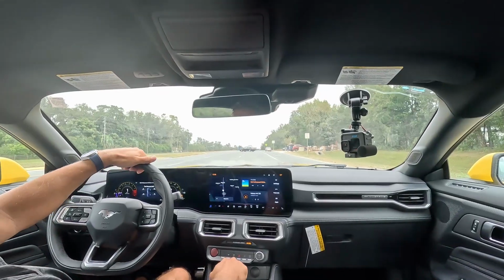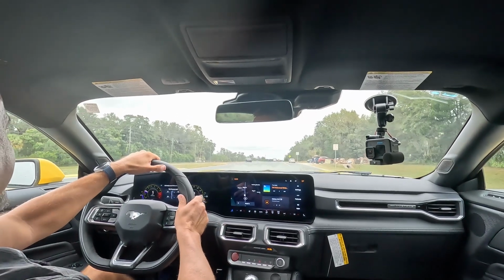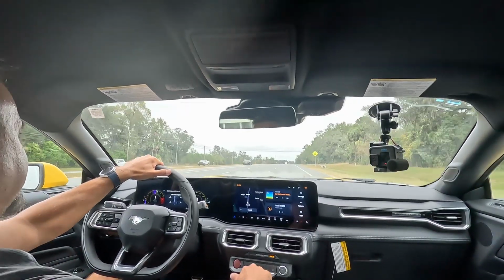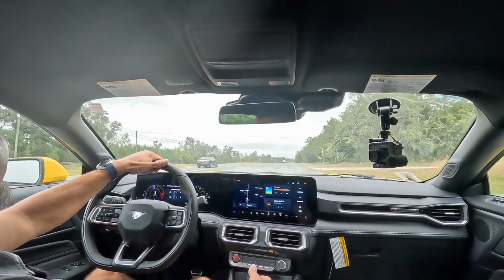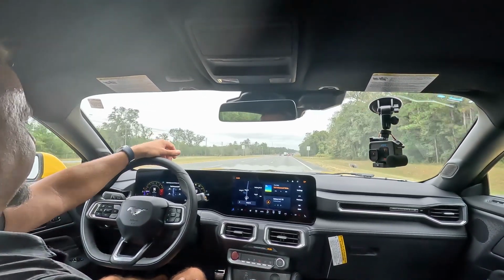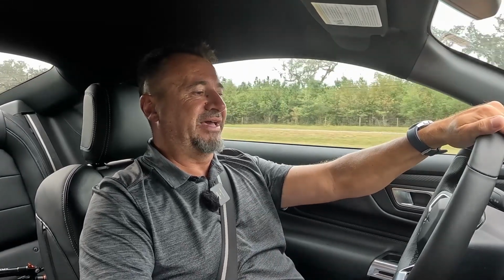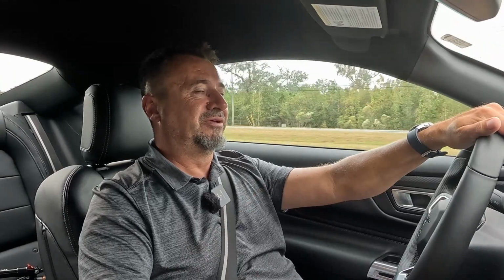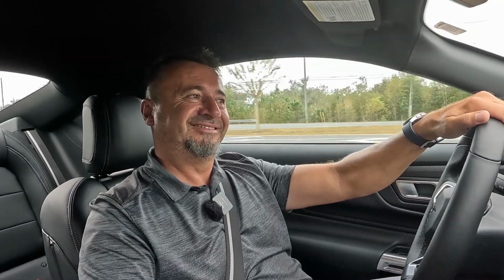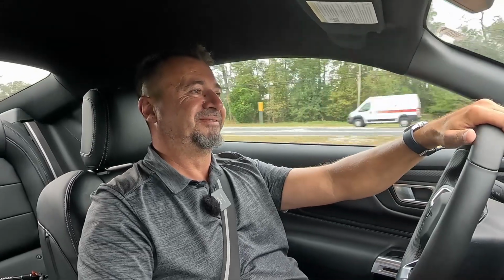I just like doing this. Stop right here, 0. Yeah, we got a little tail going. Oh, what fun it is to ride. Well, it's been a while since I've driven a manual transmission car. Definitely brings back memories, but this vehicle responds to it super nice. I can do it all day.